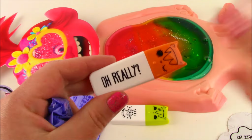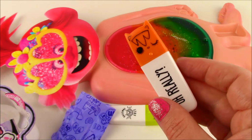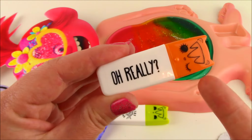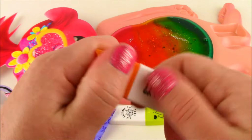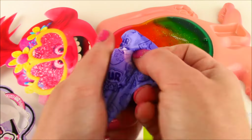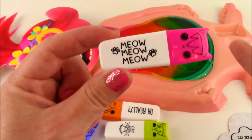No! Are you serious? We got another highlighter. Ooh, this is a cool color. It's kind of like a neon orange. And it says, oh really? That is super, super cute. Yep, that is definitely a bright orange. It is the third highlighter.